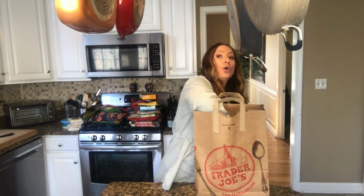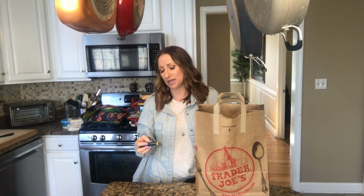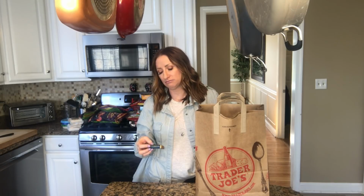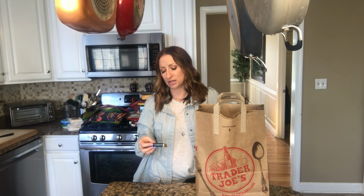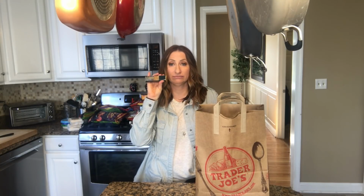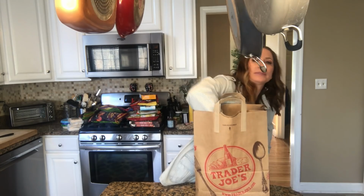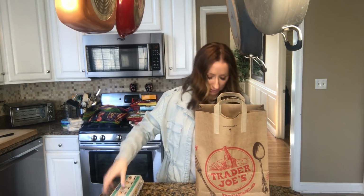All right. Oh, this is the thing that my girlfriend Erin was looking for last time. It's called the speculoos cookie spread. Dark chocolate filled with speculoos. I don't even know which I think is the cookie dough. I mean the cookie butter. Picked up some eggs, dozen eggs.